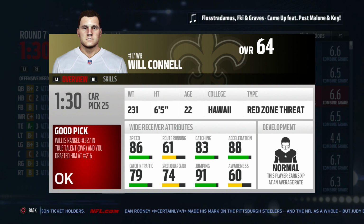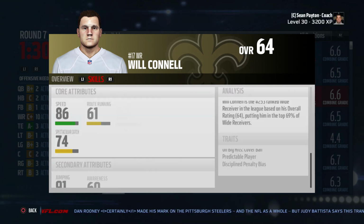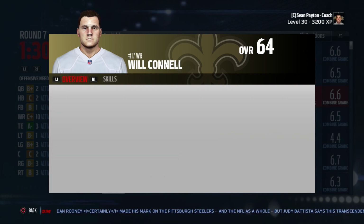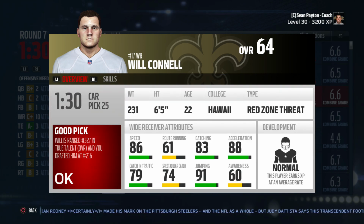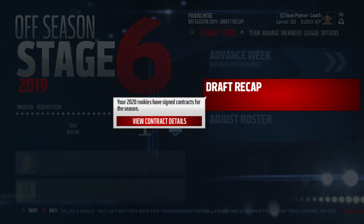Will is ranked number 327 in true talent. We take him at 216. Apparently that's still a good pick though. 64 overall. He can go and live on our practice squad. That's about it. He's got good jumping though. And that is done for the draft. So that is it done. Let's go for a recap as we like to do.